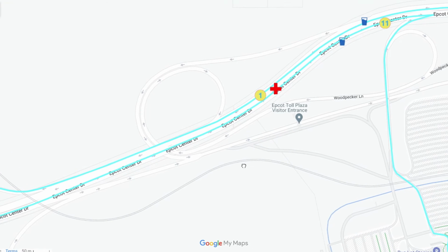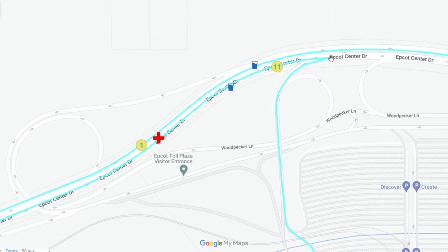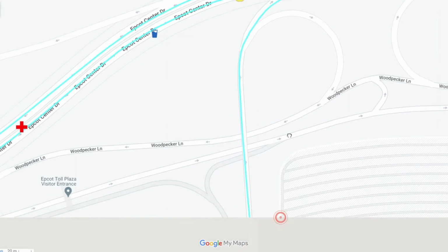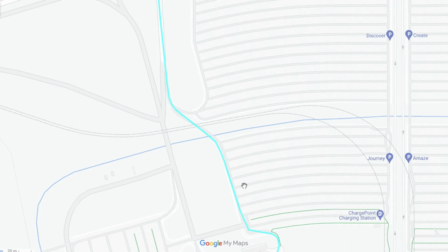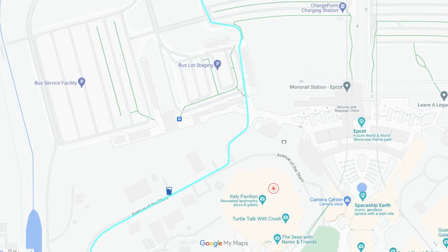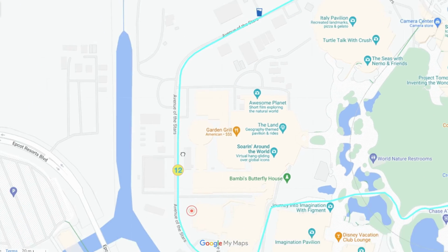So you're going to continue down Epcot Center Drive. And once you hit this spot, this is a hairpin turn, everybody. This is where you're going to hear "caution runners, sharp turn ahead." That's what they're talking about. You're going to head back towards Epcot. Over here, you are now on the side of the Epcot parking lot. Here's your resort buses. And you're going to head backstage, over around your 12-mile marker.